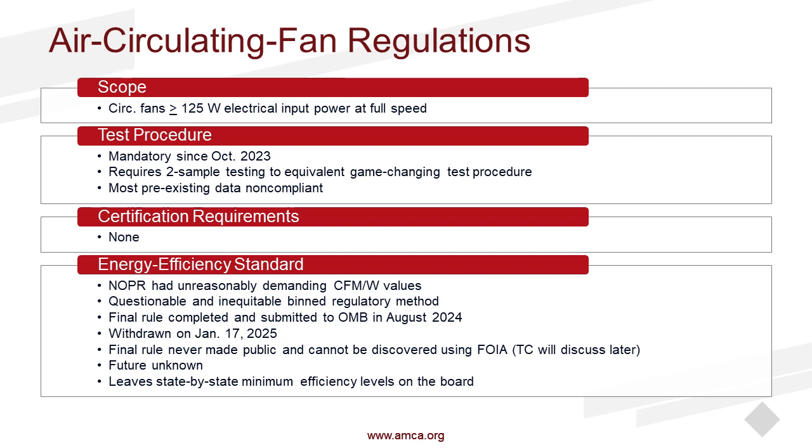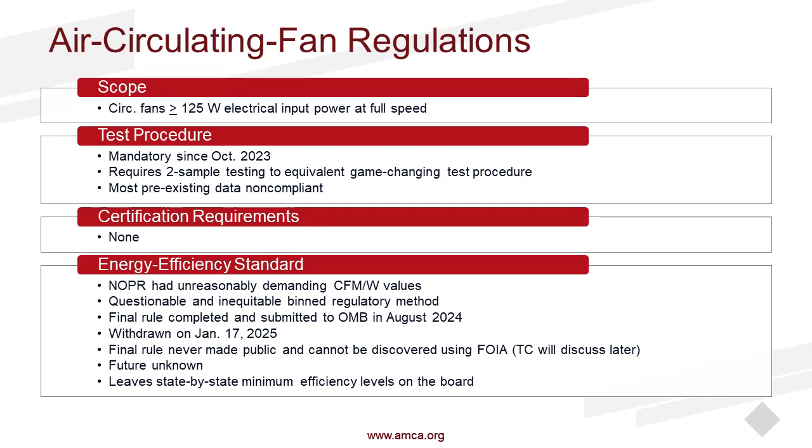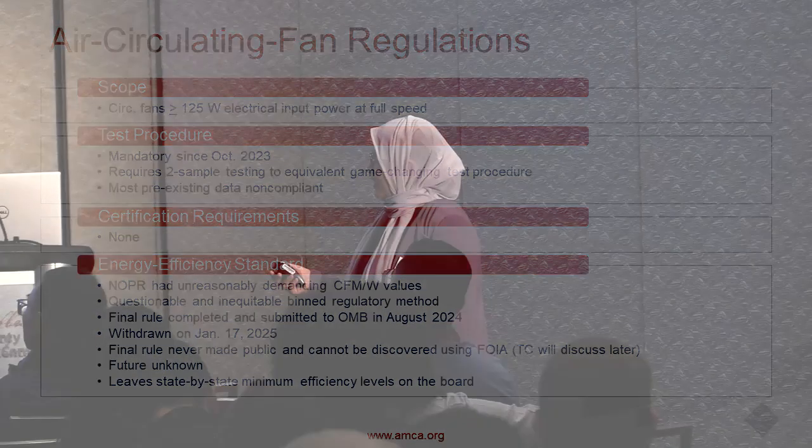So as I mentioned, there was a NOPR, and they had unreasonably demanding CFM per watt, like higher values, okay? And AMCA did some kind of analysis with the product in the market, and AMCA doesn't have a certified product at that time, but did that work, it doesn't make quite sense. Because the way they did the analysis with the fan manufacturers maybe does not represent the whole market. So final rule submitted to OMB in August, and it's been withdrawn few days before something happened. So final rule was never been public, because it was withdrawn, and we don't know what's future holds.